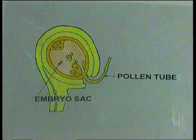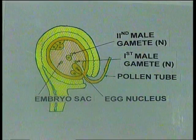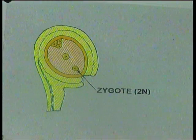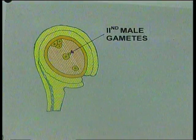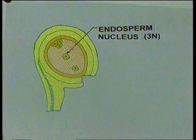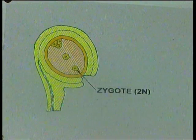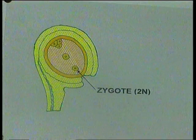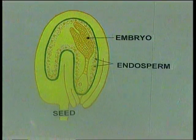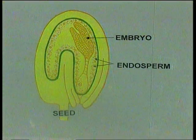The pollen tube enters the embryo sac where one of two male gametes fuses with egg nucleus to form a diploid zygote, and the second male gamete fuses with the diploid secondary nucleus to form the triploid primary endosperm nucleus. The diploid zygote then develops further to form the embryo of the seed, and primary endosperm nucleus forms the endosperm of the seed.